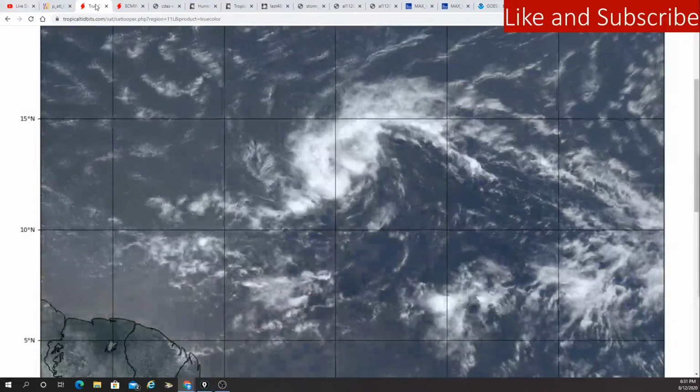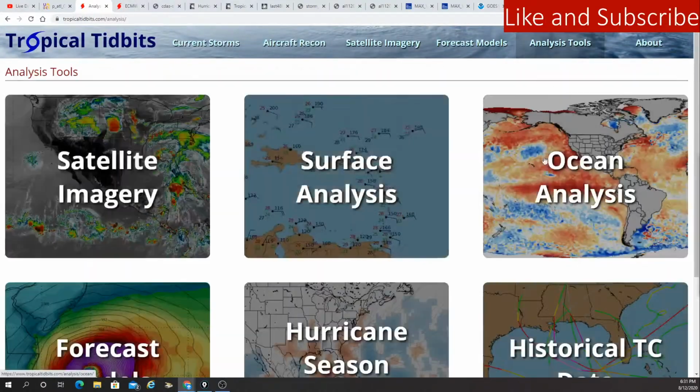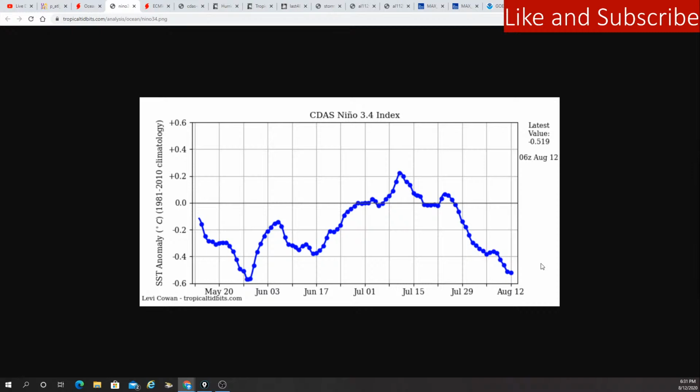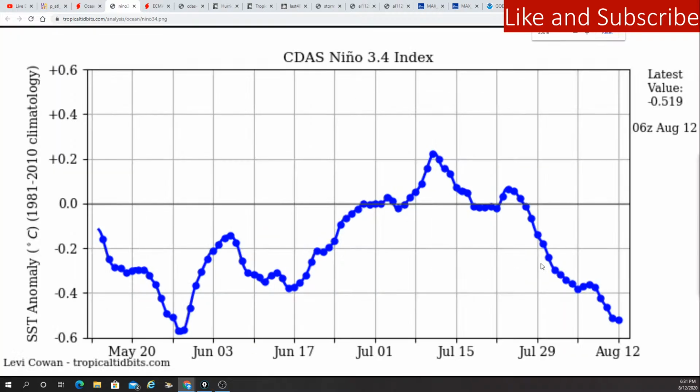Speaking of hurricane season, we've been watching the La Nina, and it is not looking good. Here's what we're looking at. Negative 0.519 degrees below average right now. Oh yeah, it is real well below average. So that's what it looks like right now.